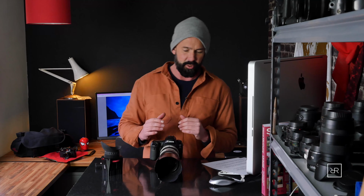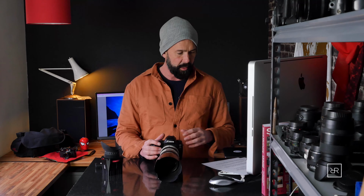Each of the things that we're going to talk about, there are always use cases where very specific genres or types of photography will require something that is different or maybe newer, and everybody has to come to their own conclusions about these things. So these are just my experiences of using the camera. Okay, so to begin with, what is it?